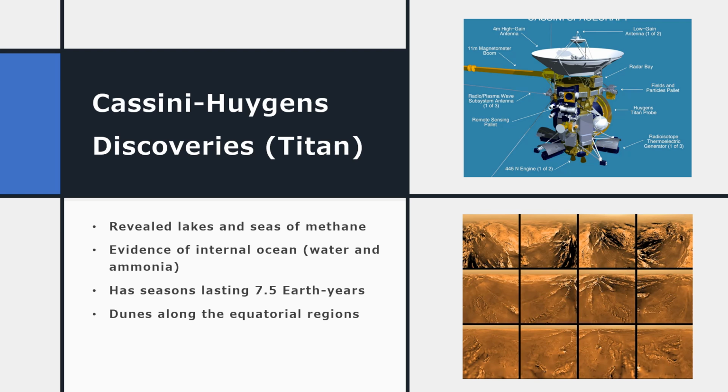Of the moon Titan, the Cassini spacecraft discovered lakes and seas of liquid methane on the surface. It found evidence of an internal ocean, likely made up of water and ammonia, and discovered seasons lasting about 7.5 Earth years, and visible dunes made up of hydrocarbons along the moon's equatorial regions were also found and pictured on the slide. These dunes are significantly larger than ones found on Earth.